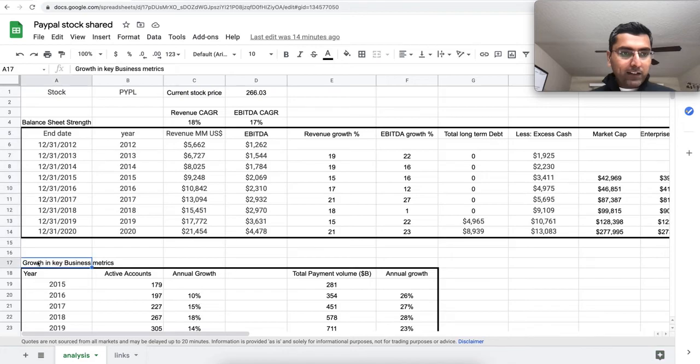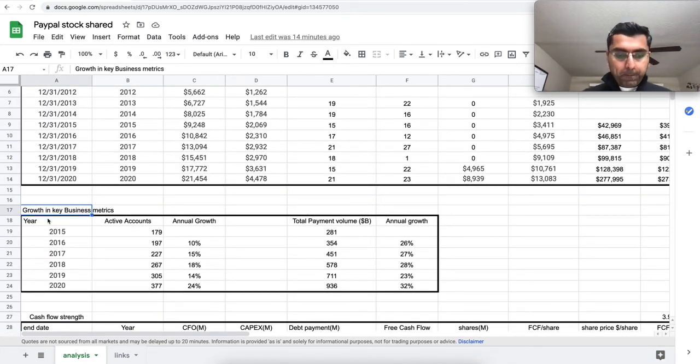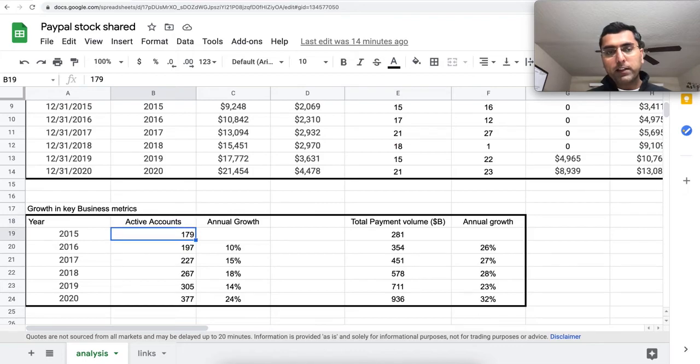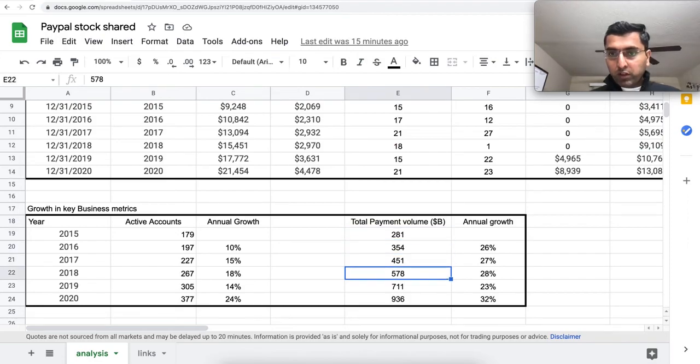Once we do that, we now look from the company standpoint at the two key metrics that they share in their 10K. The first is active accounts: how many active customers they have. This also includes their merchants. And that has grown at a very good rate, almost 20%, from 179 million to 377 million. And the total payments volume has also grown north of 25% consistently, from almost $281 billion going through their ecosystem to almost $936 billion, so close to $1 trillion.